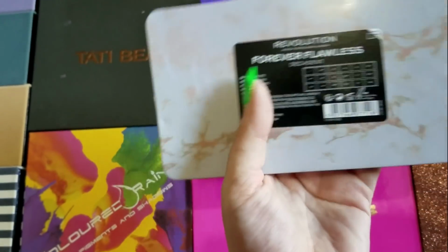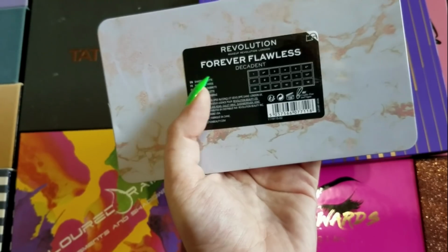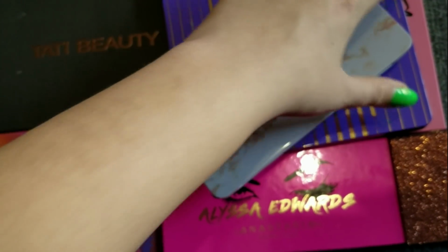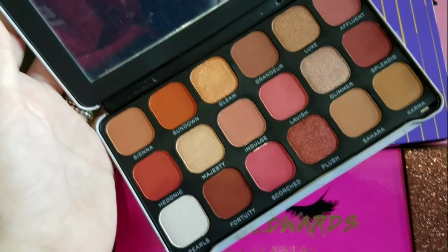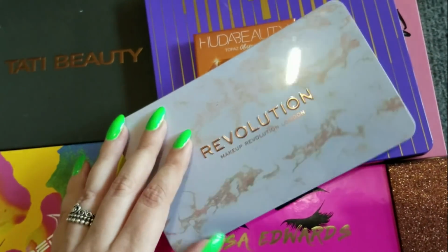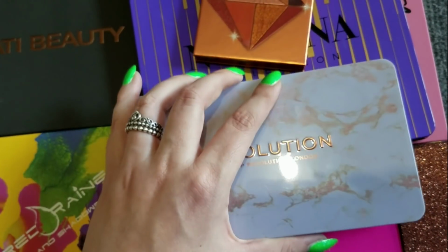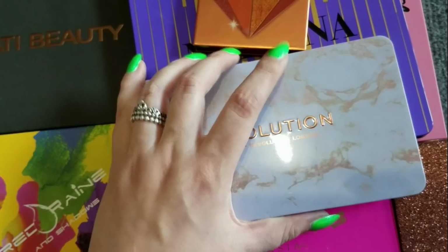and putting in the maybe pile this Makeup Revolution London Forever Flawless palette in Decadent. It's got a beautiful color story, and I've already used it a couple of times and was pretty pleased with it. So this is something that I would want to put into a rotation. This is going in the maybe pile.